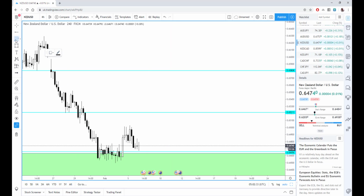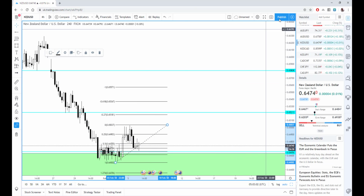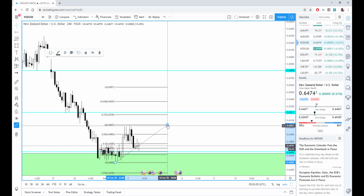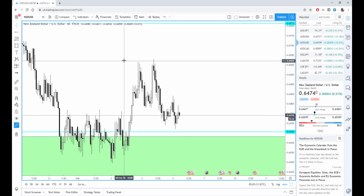This one is a bit iffy if you don't like this consolidation. With that said, a strategy is a strategy. So the strategy says buy when it gets there, so that's what you do. Okay, so there's a long there with a stop below here and a target there. I'll actually publish this as a trade idea once I finish. So it's a long from where we are currently. Let me just do it live as I am here.